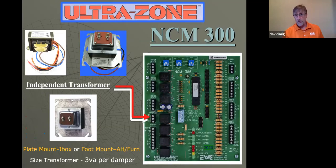A couple of transformers are also available to you. We have our plate mount to go inside your junction box, or we have a foot mount that you can put inside your air handler or furnace. You can size your transformers at 3 VA per damper. So all you have to do is add up your dampers, multiply by 3, and that would be the size of your transformer.